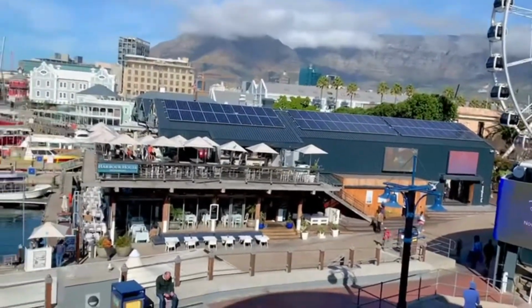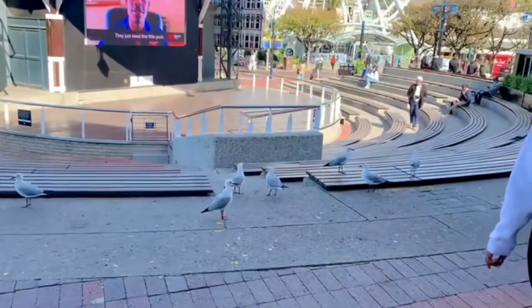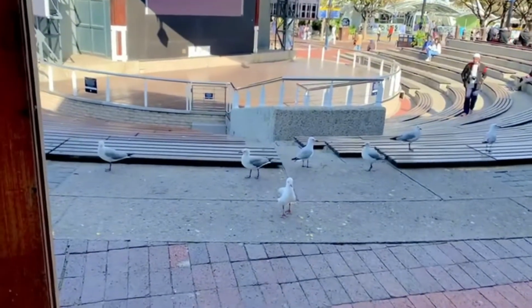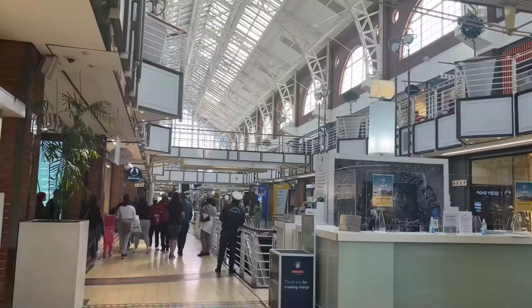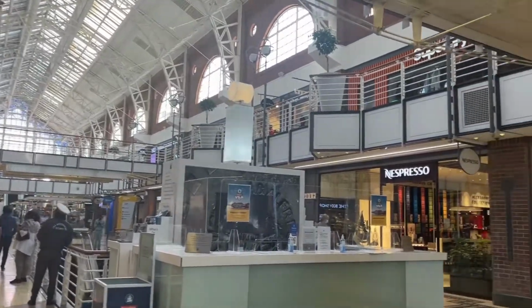Okay, let's go into the inside of the mall very quickly because my stomach is growling and I cannot wait to go eat at Life is Grand. But I want to show you a little bit of the inside of the mall.